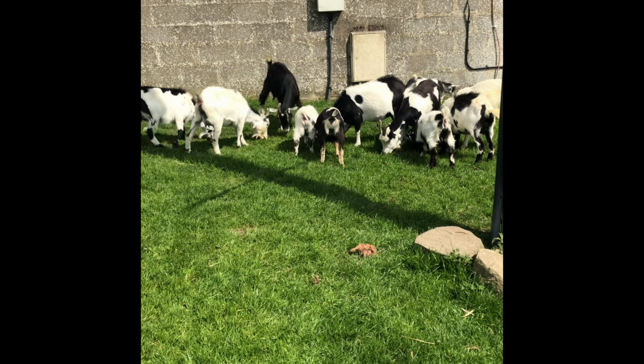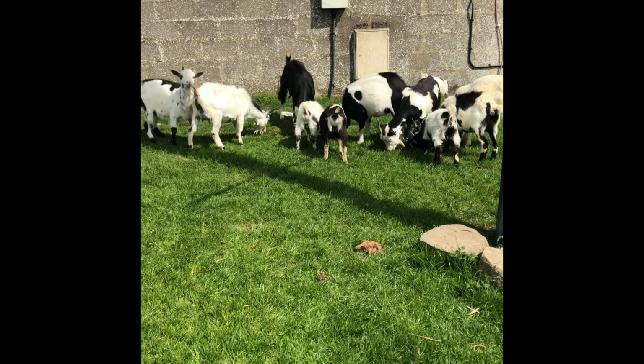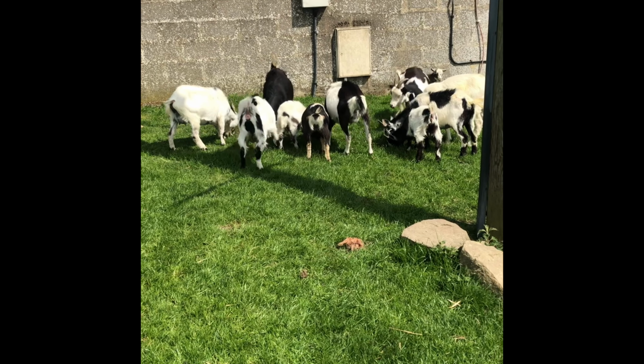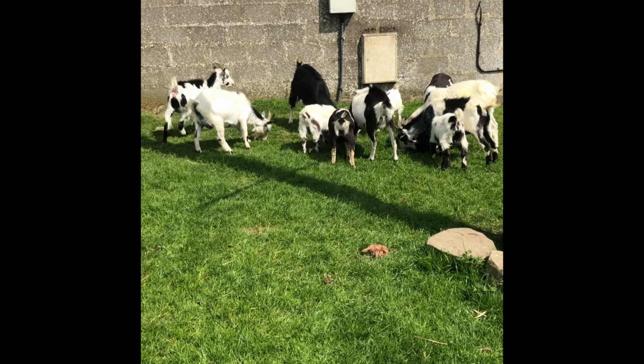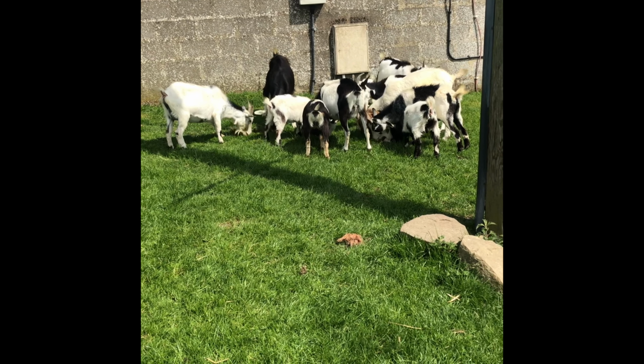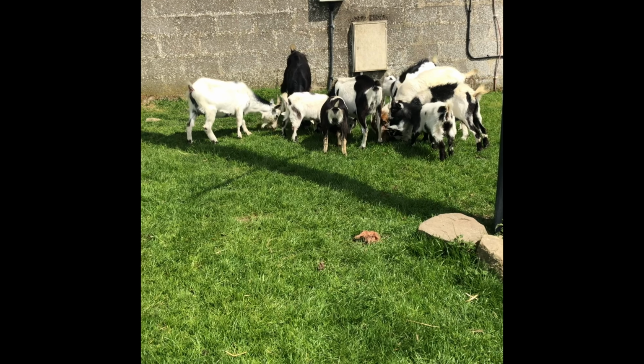Now we just keep these goats as pets, so we might sell some of the younger ones just to make sure that we don't end up with too many. But some people keep goats and they milk them, so sometimes your milk could come from goats too.